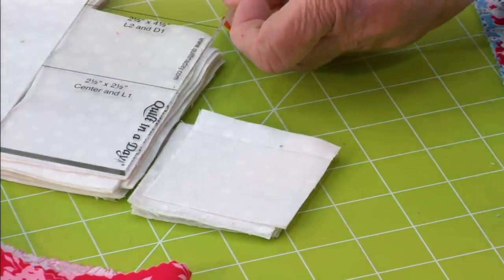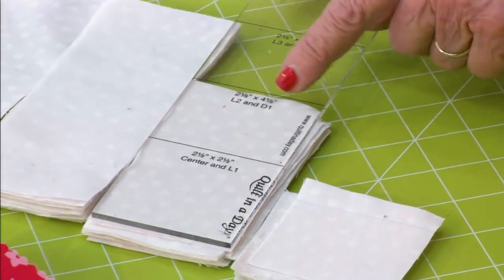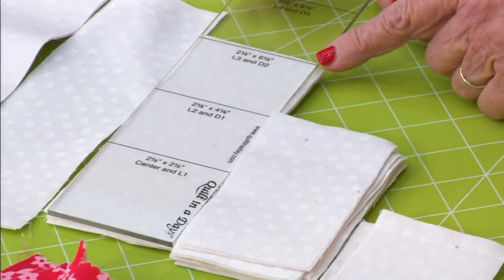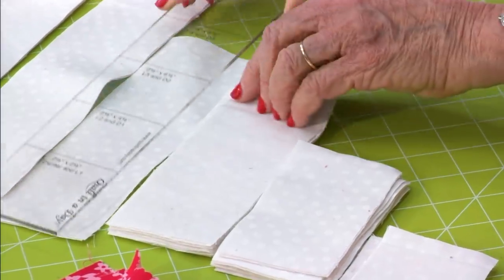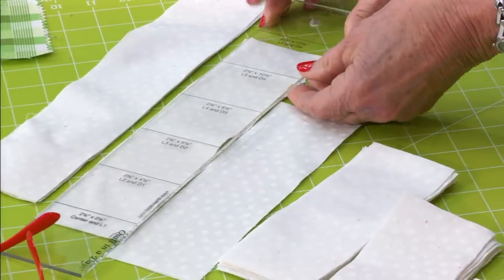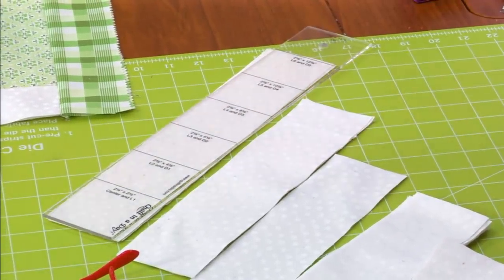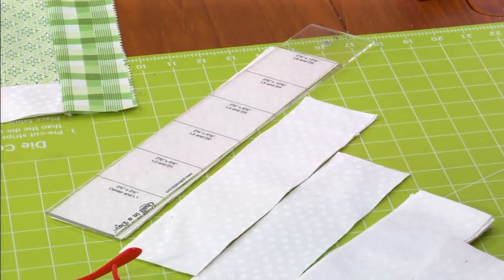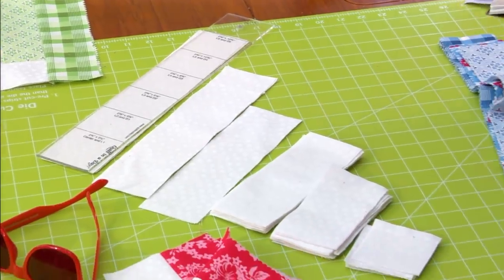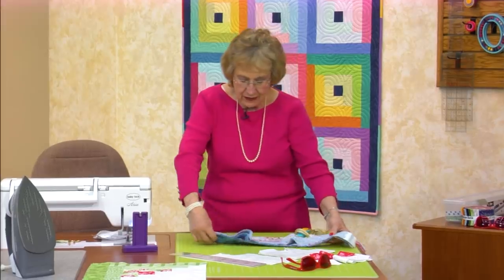Okay, the next one, L2. And dark one, 4 1/2. Okay, and you just keep on cutting along, 6 1/2, 8 1/2, 10 1/2, and 12 1/2. Didn't I do that fast? I did that fast. I'm pretty good. So now I just want to really show you how to cut up.